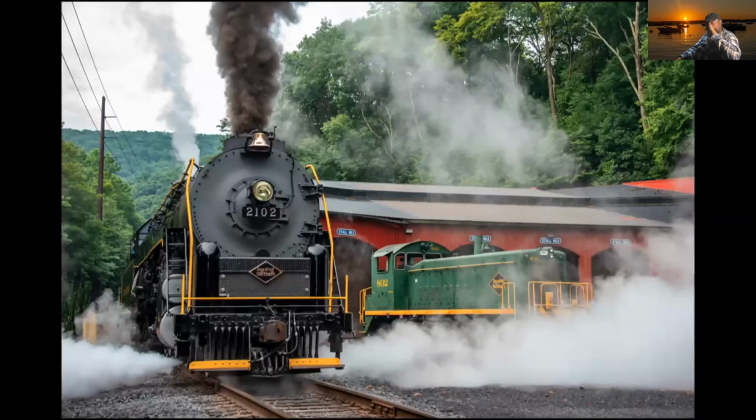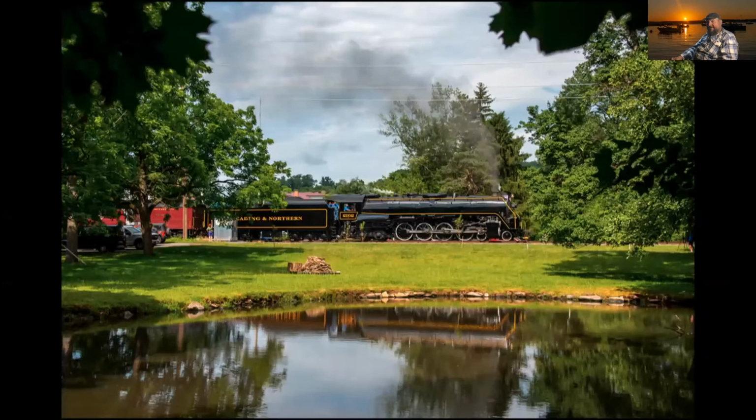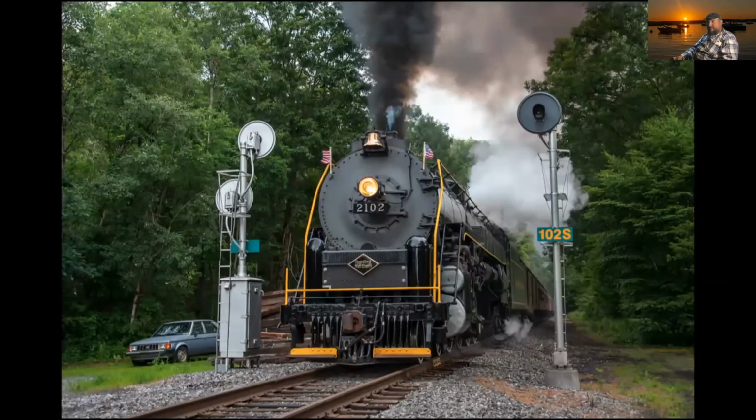And this is the second time I chased it. This is in August of this year, leaving the shop at Port Clinton, coming through West Leesport, Pennsylvania, past the pond at Hecla, Pennsylvania, on its way to Jim Thorpe once again.